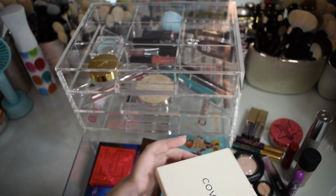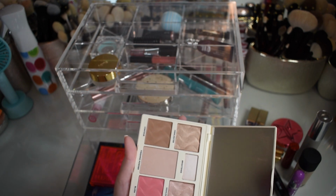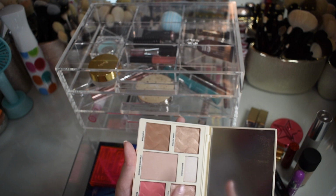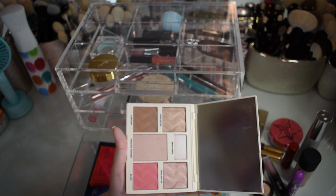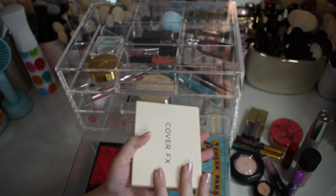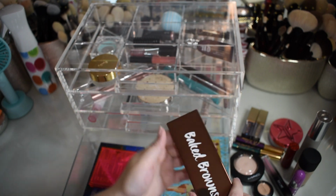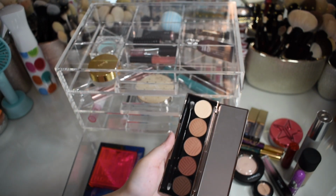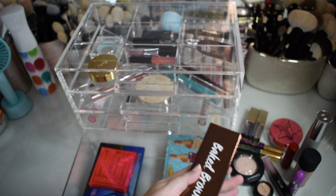So last week I pulled in this Cover FX face palette, and it's really pretty. I love the blush, and I was able to make the finishing powder, the brightener, and the contour work as a bronzer, but the highlighters were too dark for me. The next palette that I pulled in is this Baked Browns from Dose of Colors. And these shades work really well. It's a very soft formula, and they're very blendable, and I love this palette.